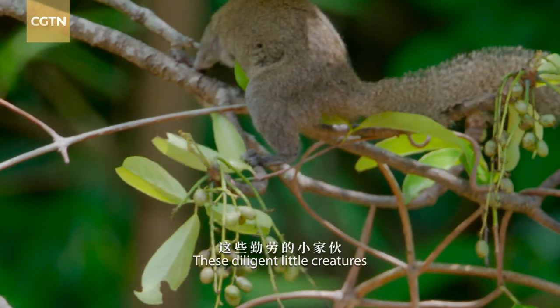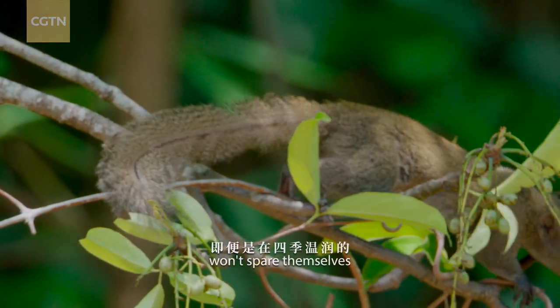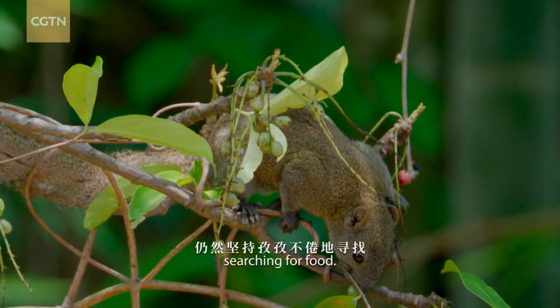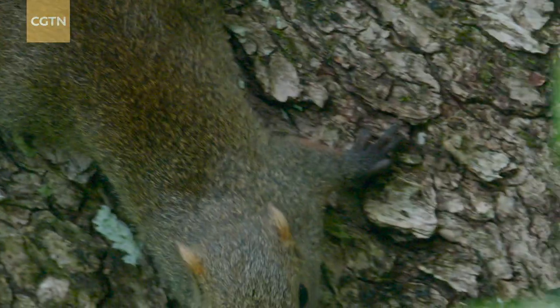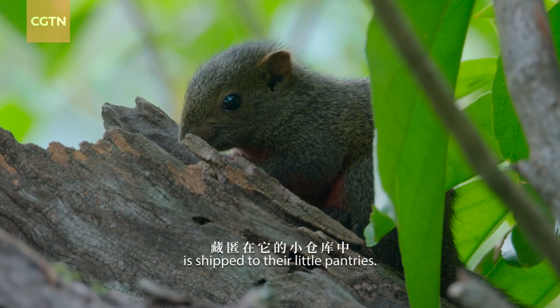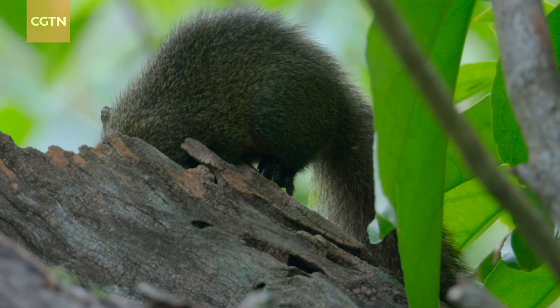These diligent little creatures won't spare themselves, even in the bountiful rainforest, searching for food. Anything that can be hoarded is shipped to their little pantries.